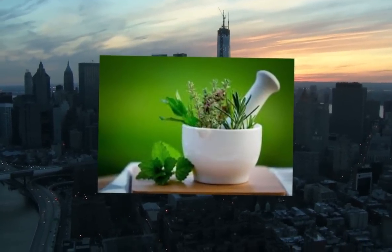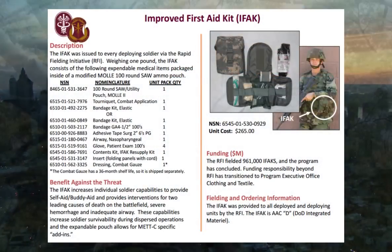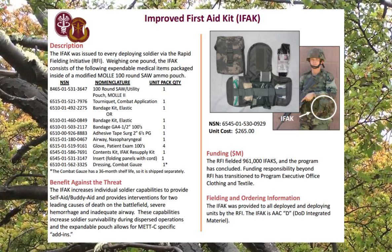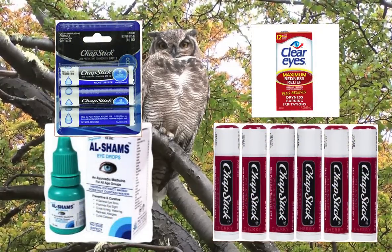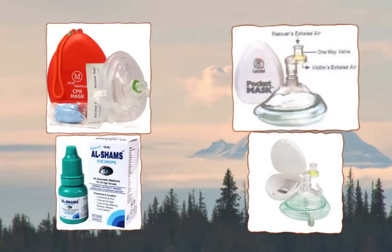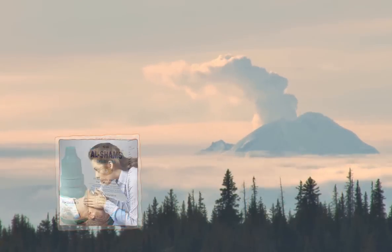So here are some items that will also be excellent additions to any first aid kit, especially since these items are very small and have relatively low mass. But since I did limit the video to 20 items, I'm just going to give a couple of honorable mentions here. Eye drops, chapstick, a breathing barrier with a one-way valve for CPR. And of course, there's much, much more.